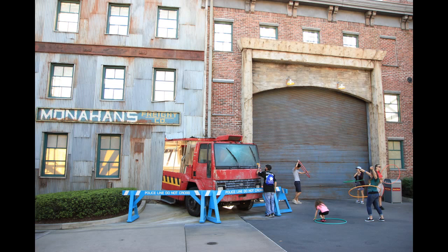The Backlot Studio Tour at Hollywood Studios has been closed. It has been for a little over a week now. The building and the facade here, as well as the tram, still remain, but the signage is down, and they have cast members out here telling guests what has happened, that the ride has closed.